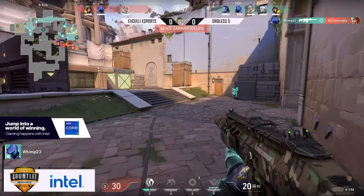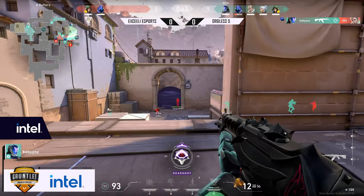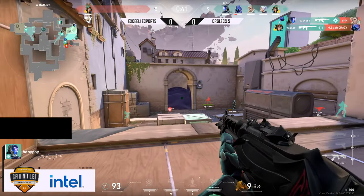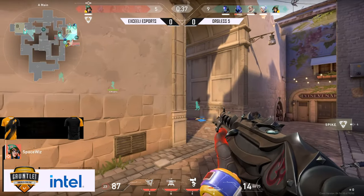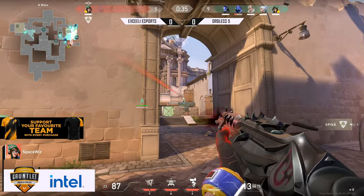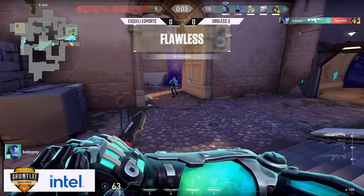He's just being so troublesome right now. 30 HP on this man. He's gonna have support from Sai as well. Even before they can touch Wimp, he says, I got my brother covered. And Space Wiz is left all alone and gives away a flawless 10-5.